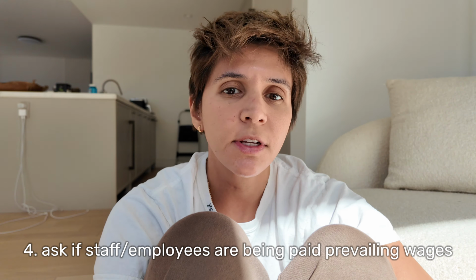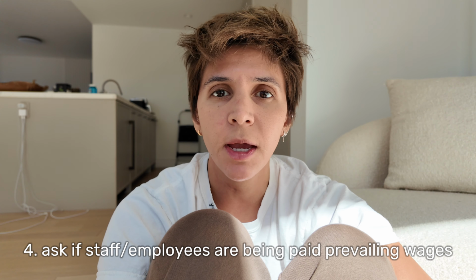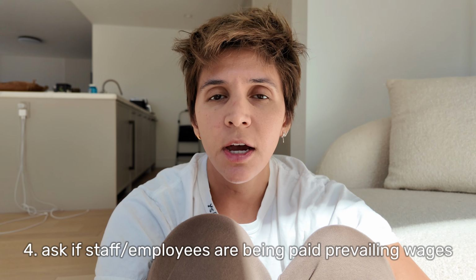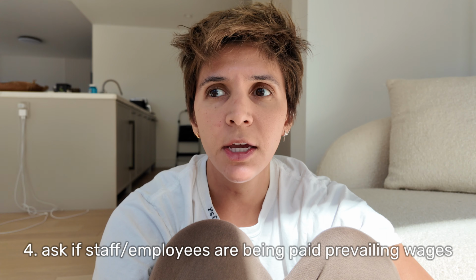Another thing to ask, if it's a concierge building and you have a doorman or a porter or staff like that, make sure to ask the question of, are they being paid prevailing wages? So unfortunately in our building, we weren't aware of this, but our staff was not getting prevailing wages, and because of that they went to the union, and now our common charges are going up again because not only were they underpaid that we weren't aware of, but also their benefits weren't the best, and now they're getting everything under the sun under the union.